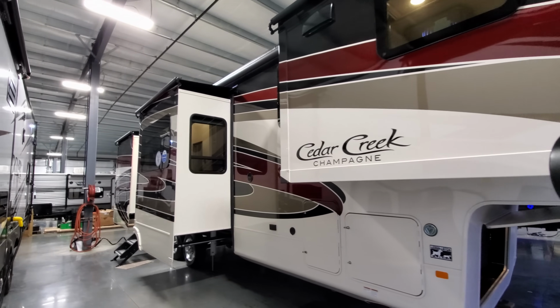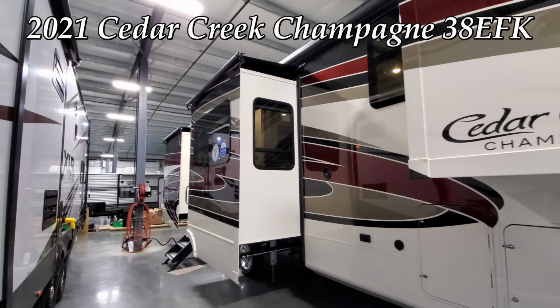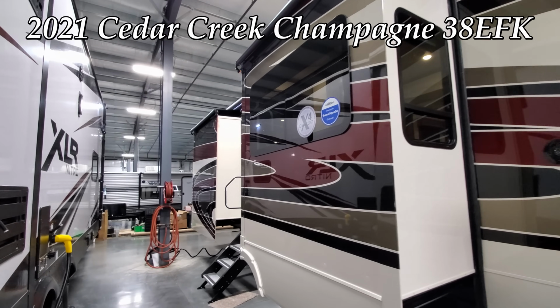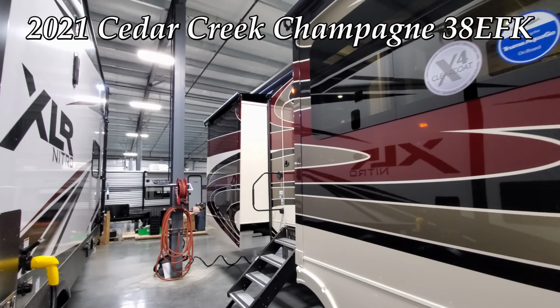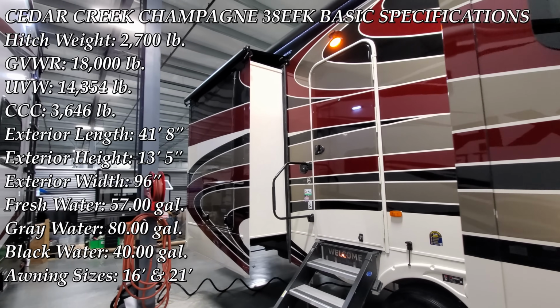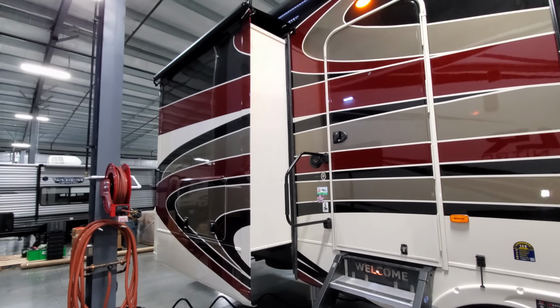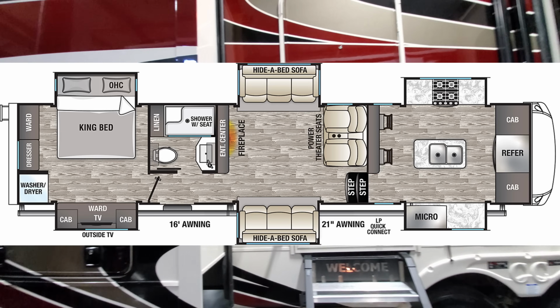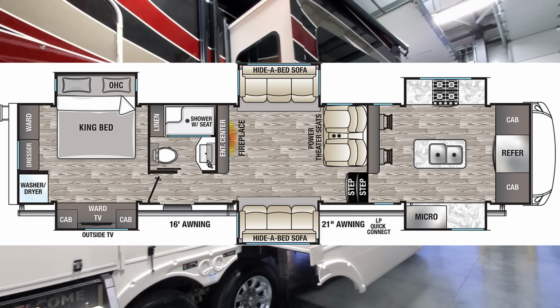Today we're going to take a look at a brand new 2021 Forest River Cedar Creek Champagne 38 EFK. This is a 6 slide out front kitchen model. We're going to take a few minutes, walk you around the inside and then back to the outside of this beautiful RV, and then we're going to close it all up and show you what it looks like closed.